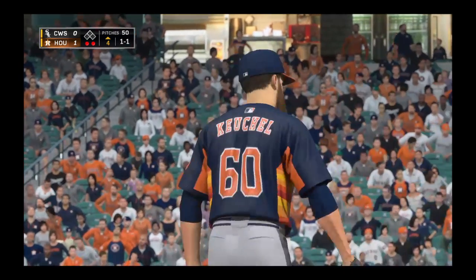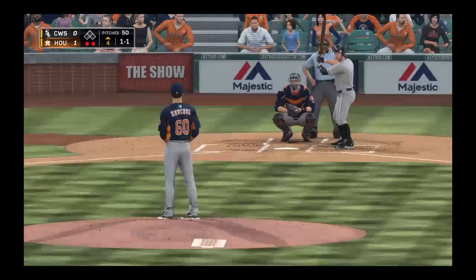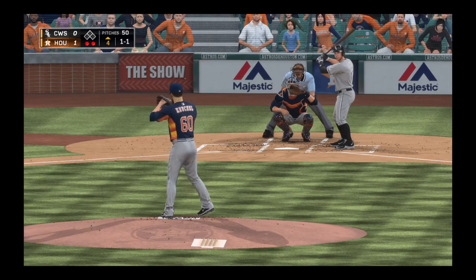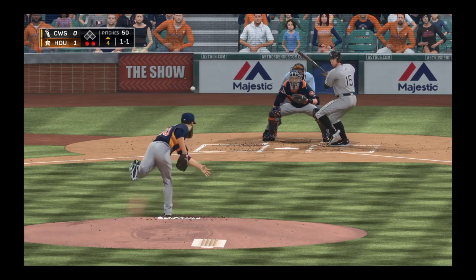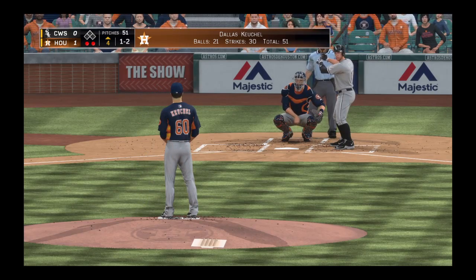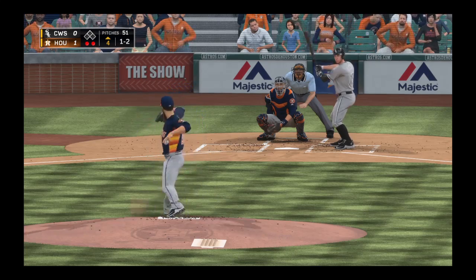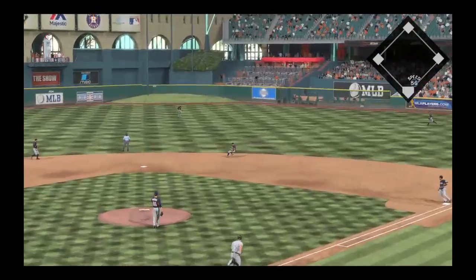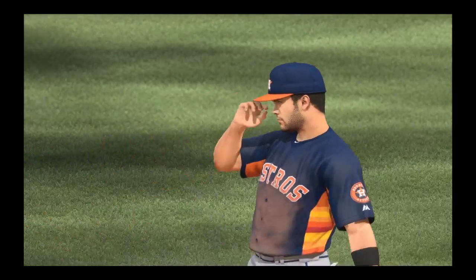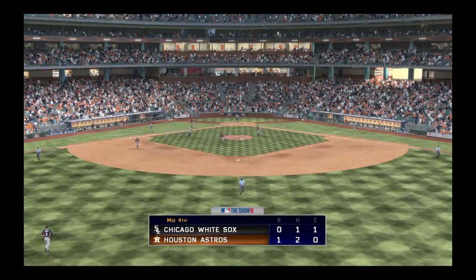Off the plate, 1 ball, 1 strike. And he'll fall behind now to 1-2. Keuchel gets the sign. 1-2 on its way. Hard hit ball to second. Played on the backhand. Throw on to first gets him, and the side is retired. 1-2-3 go the White Sox. They trail this one 1-0.